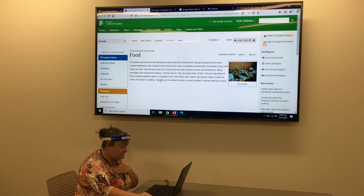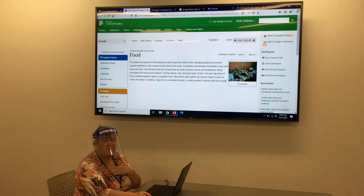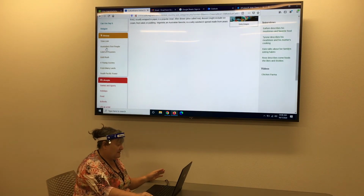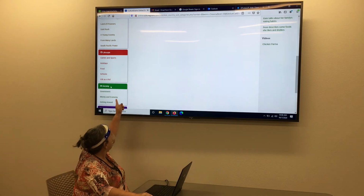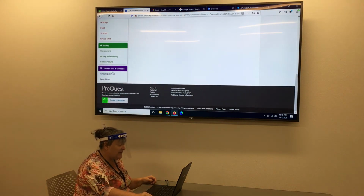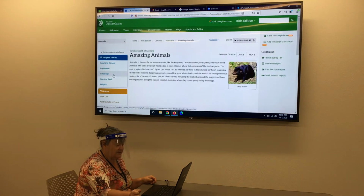It says Vegemite, an Australian favorite, is a salty sandwich spread made from yeast. That doesn't sound appetizing to me at all. Okay. Lifestyle, there's their schools, their life as a kid. Society, the government, the money and economy, getting around. And then down here, culture facts and contacts, amazing animals.